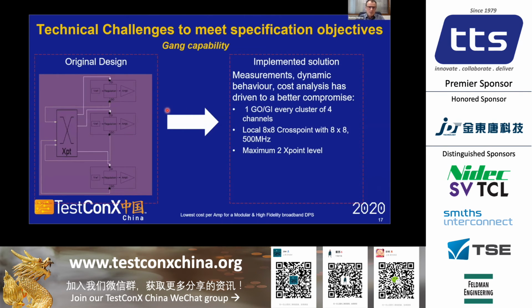Again, one of the latest challenges was the gang capability. We started with the ideal design where all channels have gang in and gang out IOs, and a large cross point, and we started to play with it. It works fine for 1, 2, 4, 10 amps. When we reach high current configuration, we hit some bandwidth issue and some feedback issue.